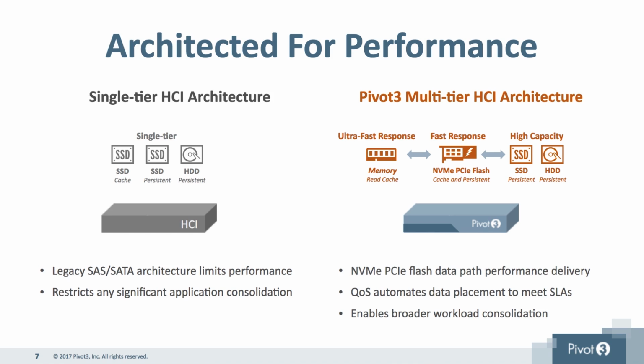What you see there on the right is how our system is architected in that multi-tier, where on the front end of the system we utilize memory as well as NVMe PCIe flash, and those are the different caches and tiers within the system. Then on the back end, we utilize SSDs or HDDs for the capacity. The whole idea here, as I mentioned before, with that quality of service management, is that we have the intelligence in our software to know what data is prioritized and should reside on the higher performing tiers versus the lower performing tiers.